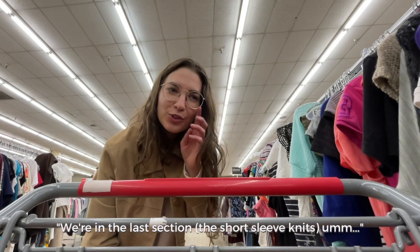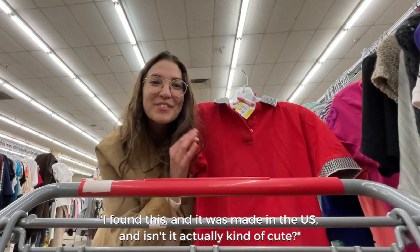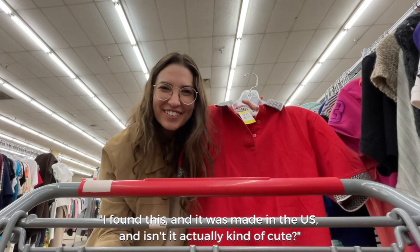We're in the last section, the short sleeve knits. I found this and it was made in the US and isn't it actually kind of cute?